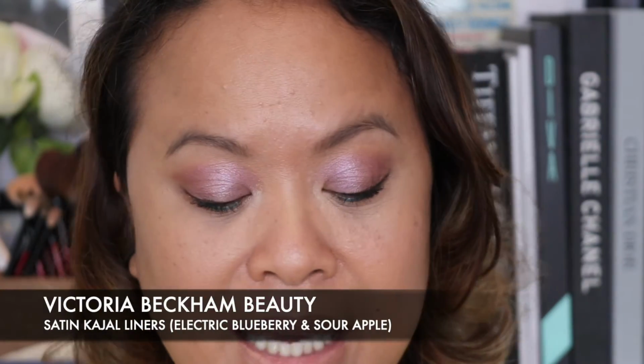Okay, so I've just gone away and I've added some mascara, some brow, some liner, and what I did was I combined two of Victoria Beckham's liners, and I've reviewed these before. So I've taken her Satin Kajal liners. This was the one she launched for like her summer collection last year. I reviewed these. I've got the colours Electric Blueberry and Sour Apple. I put Sour Apple down first, then I put Electric Blueberry on top, and what that's done is created this sort of teal liner, which is really cool.